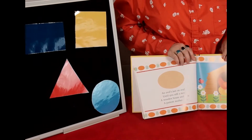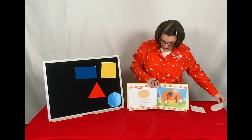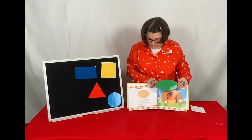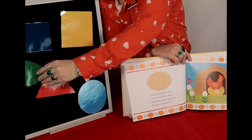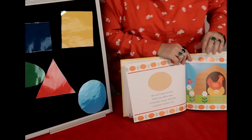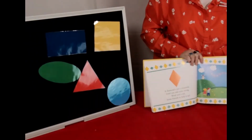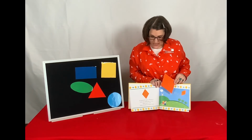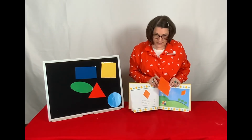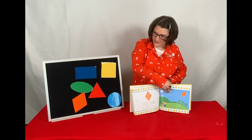Ooh, this one's harder. An oval is just an oval until you add a nest, a wooden house, and then a painted mother hen. There we go. There's our oval. A diamond is just a diamond until you add a string, wind, and a tail, some friends to help it sail. Right over here.